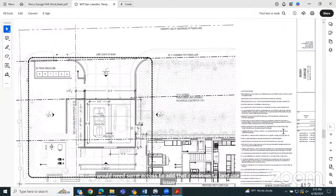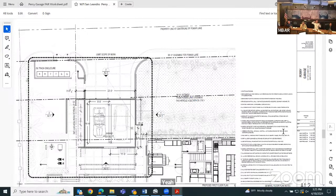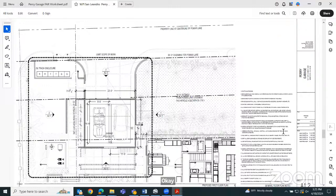I did mention the safety originally, that if you had 20 feet to pull off onto before you raised your garage door, but really it's more, as Robert said, not having cars parked right on the street. From an aesthetic point of view, the VAR could certainly add that condition to their approval or support.